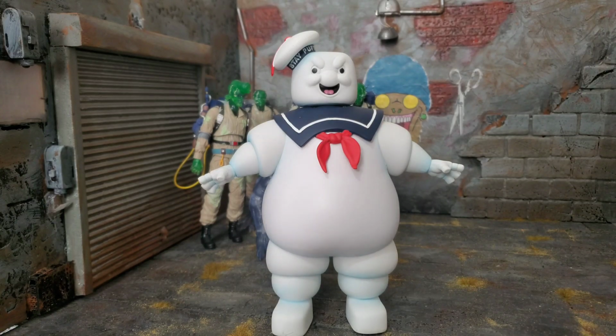But these figures that Diamond has released, again, they nailed the Ghostbusters. Mezco released that set, and I know to this day there's so many people that are sitting on them, or they're just not moving because they're okay, but Diamond Select has just been nailing it.